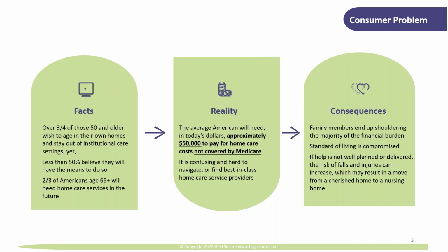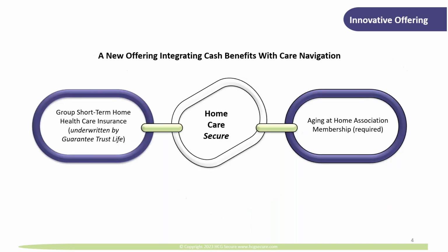On a very somber note, these expenditures are the primary reason that individuals file for bankruptcy late in life. That brings us to our integrated solution, which is called Home Care Secure. It combines an indemnity insurance product with navigation and advocacy supports to provide your clients with the tools, the resources, and the financial security to be able to age at home.